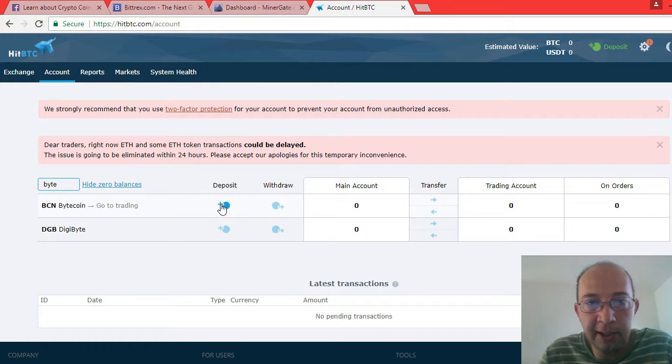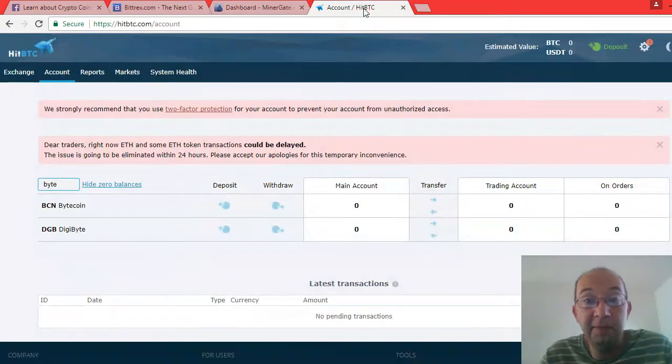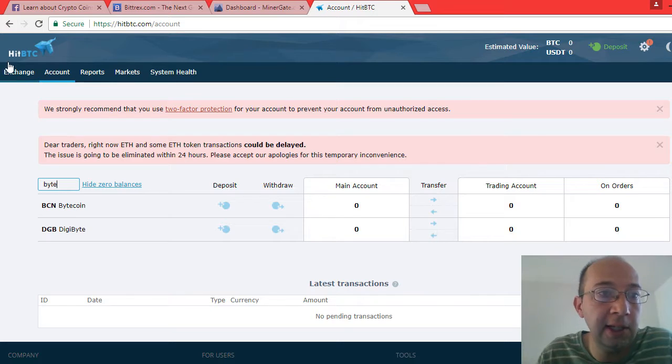And then here's deposit and withdraw. We want to do a deposit. And on this site, we're going to do a withdraw. So we're doing a withdraw and a deposit all at once. First thing you need to know is where are you sending your coins, right? And that's where you come, since we want to send them to this site, or I want to in this example, this HitBTC, and I found the right coin.